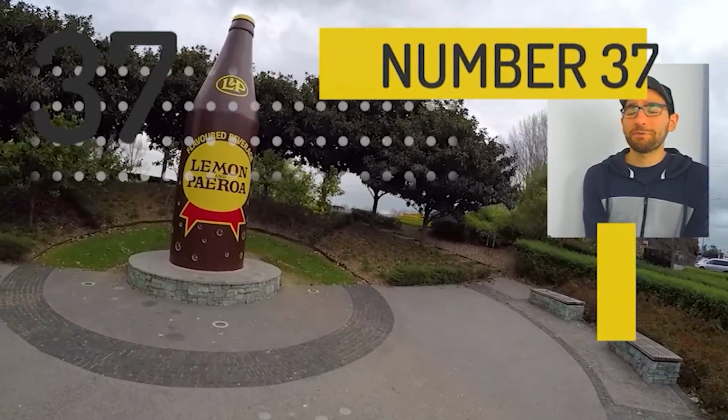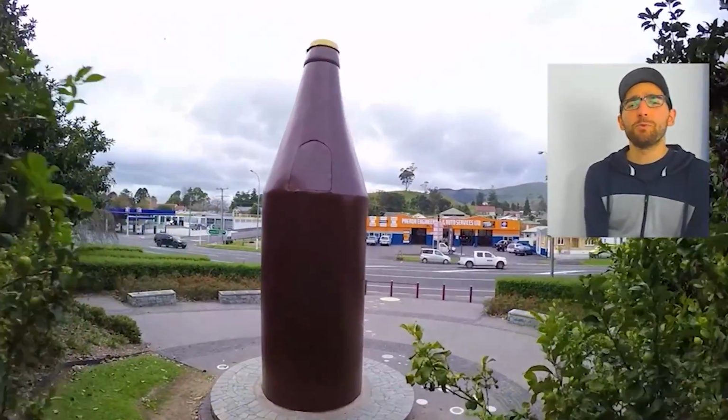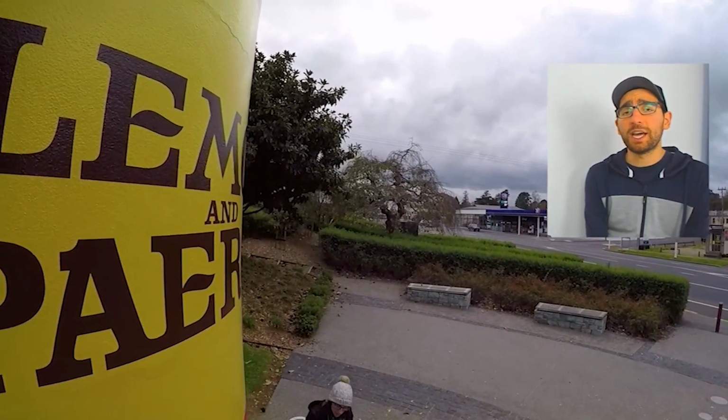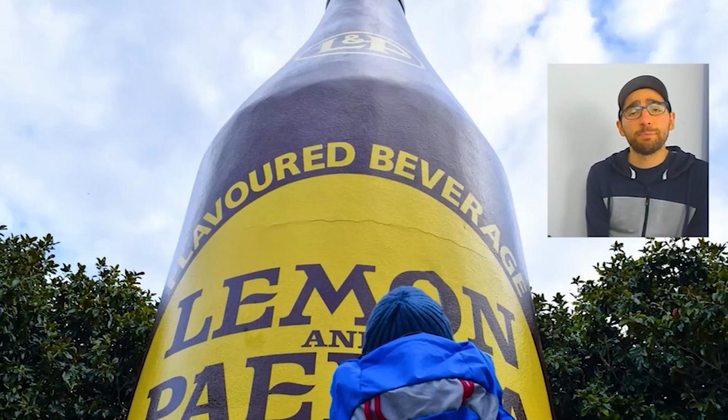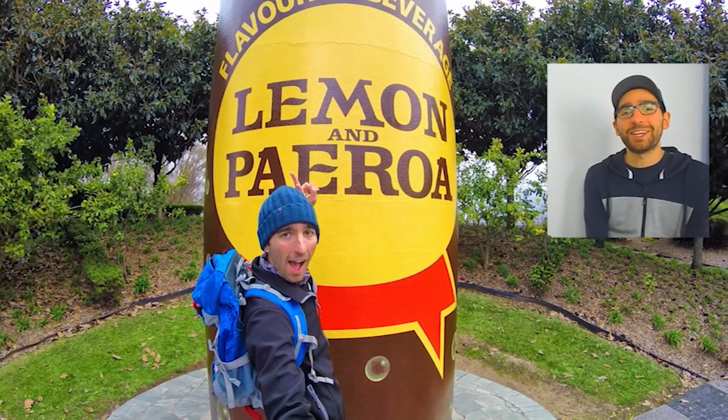At 37 we have taking pictures of a big thing. New Zealand compensates for its really small size by building really big versions of normal things, such as a big gumboot in Taihape, a gigantic soda bottle in Paeroa, a gigantic trout in Gore, and much more. We have a full list on NZ Pocket Guide.